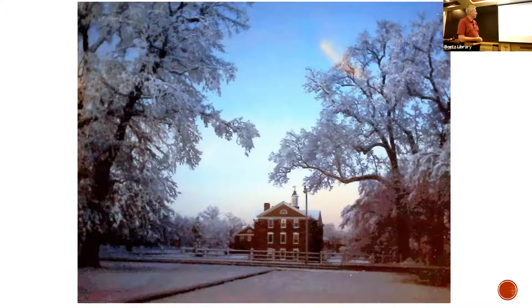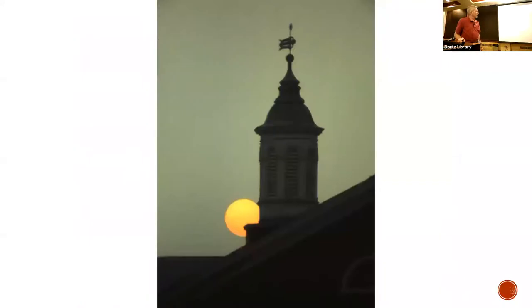The only tree in that picture that is still there is this little glob right here, which is one of the two trees in front of John's auditorium. But so things do change, but somehow the trees change faster than buildings do. And this one I just put in because I like the picture. This is a summer evening.